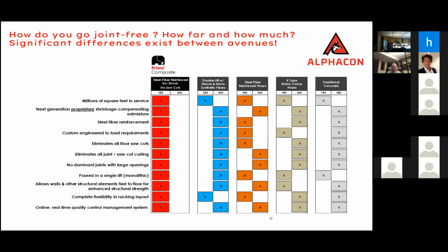So you can go joint free with many methods. If you want to address shrinkage, some people use macro or microsynthetic fibers that control shrinkage a little bit. The reality is macro and microsynthetic fibers often don't even modify your stress-strain curve, so your ductility improvement is almost, I wouldn't say insignificant, but very insignificant when opposed to other reinforcing avenues such as steel, including rebar and steel fibers. But that's what you're seeing there in blue. You see there is not a lot that can be offered by that avenue.